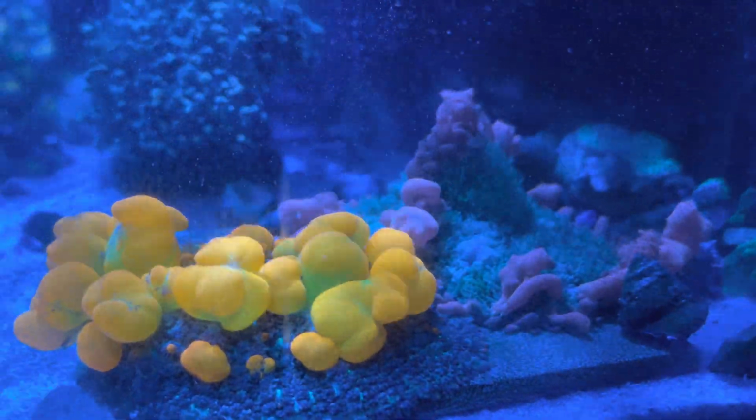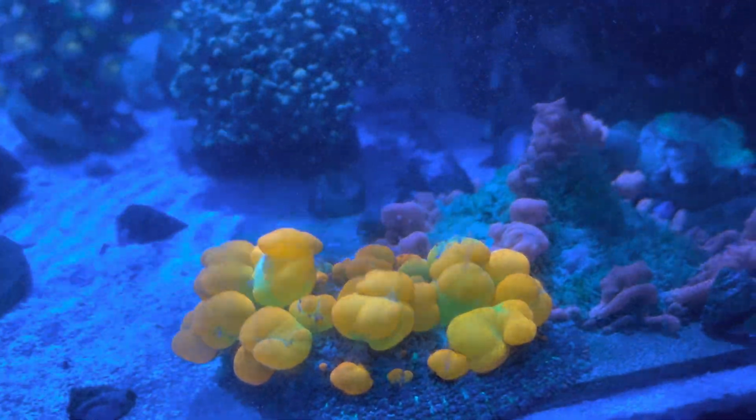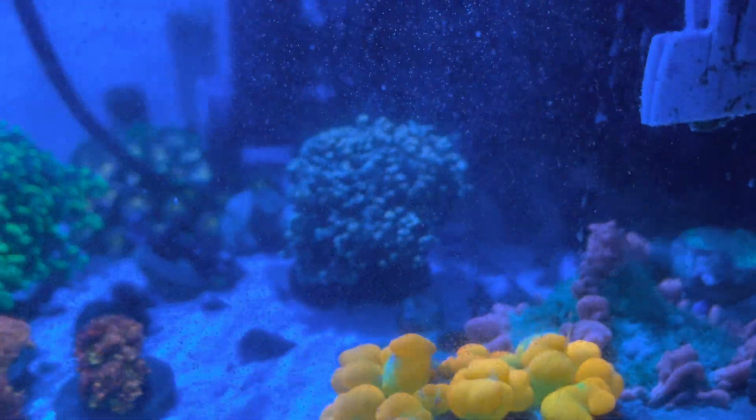These mushrooms have grown a ton. Not much on the Mushroom Keeper. I'm going to try to cut this one soon, which will be interesting. Never tried cutting a mushroom before. Anyhow, I think that's it.